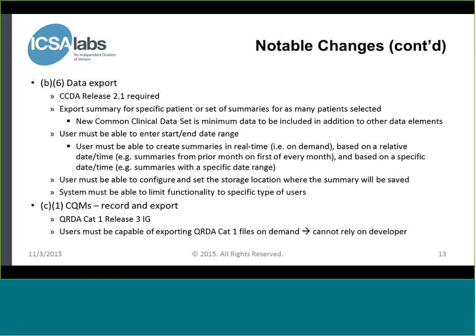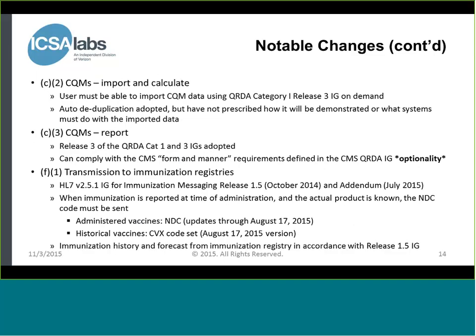So let's talk about clinical quality measures. Updated implementation guide release 3 for the QRDA Cat 1 messages. And again, you see this requirement that you cannot rely on the developer for these actions. So users must be capable of exporting those Cat 1 files themselves on demand. We see that reiterated for C2, which is the import and capture criterion. So the user has to be able to import CQM data using QRDA Category 1 Release 3, again, on demand.